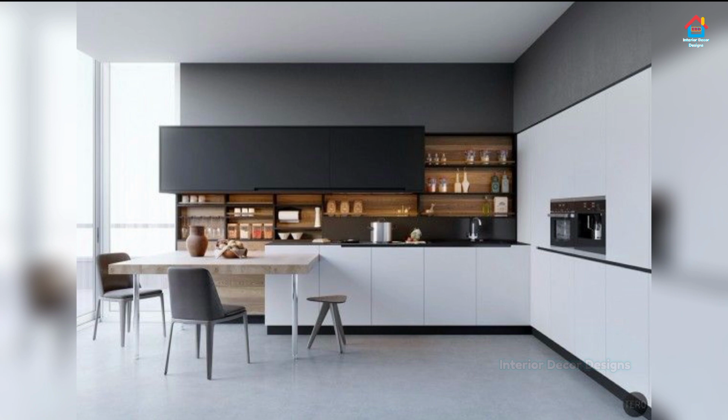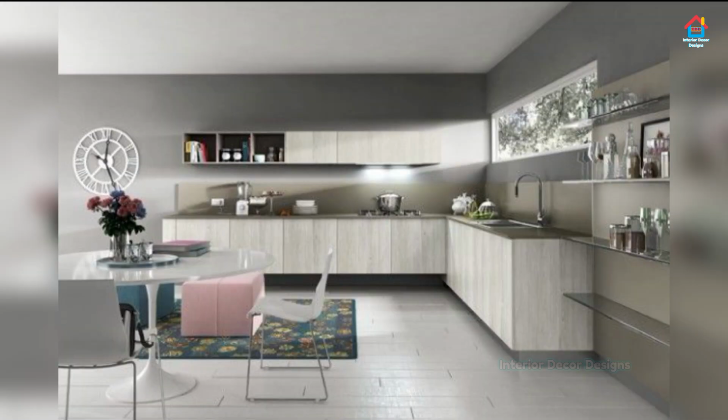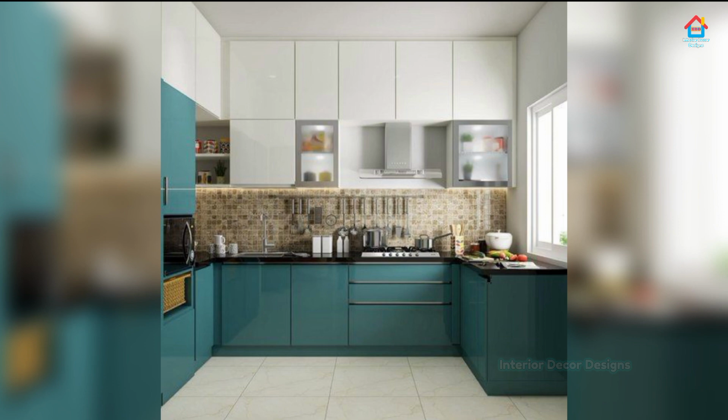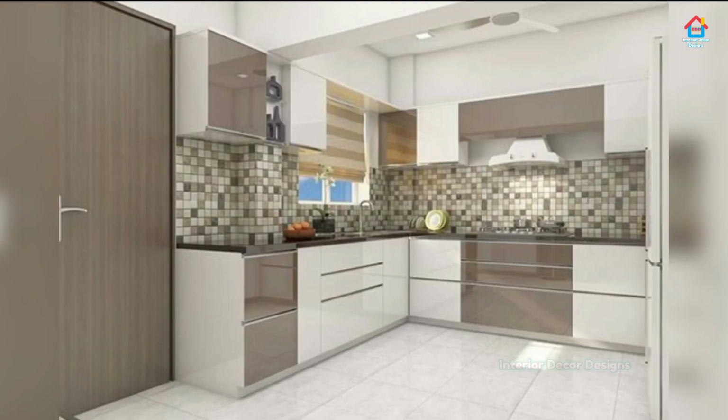Simple and beautiful modular kitchen combination is a deadly combination for a modern home interior. Watch this video completely if you want a simple but modern kitchen design that will make your home interior look gorgeous. These simple and awesome kitchen catalog designs have all the latest and best practices for you to take inspiration to make your modular kitchen simple and beautiful.